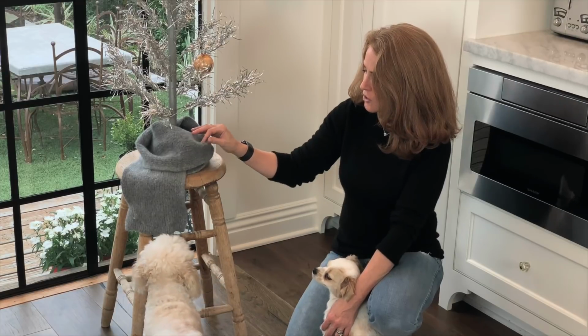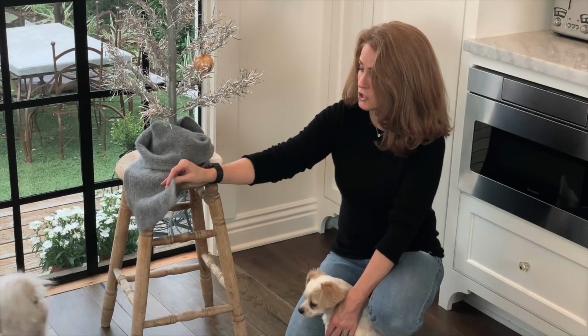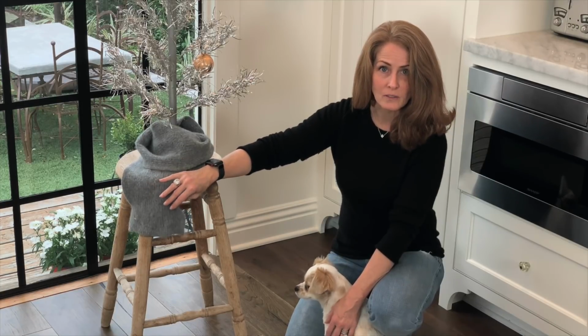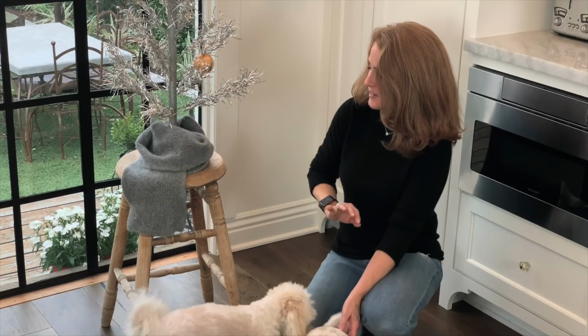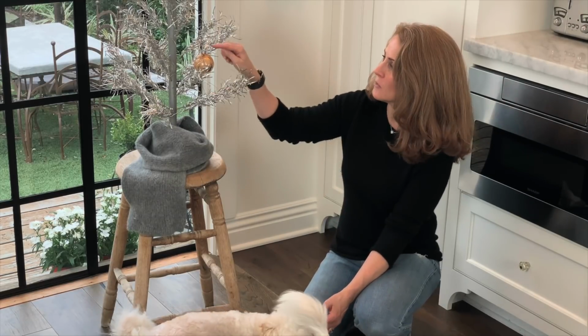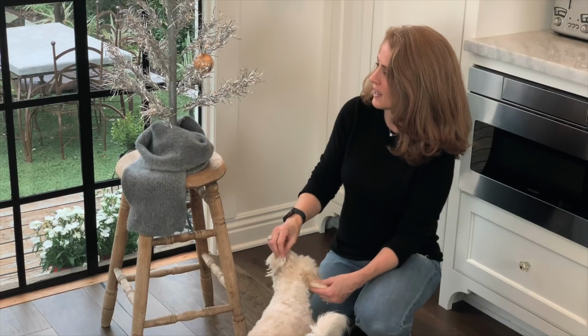And then I gave it this little scarf. This is a Ralph Lauren scarf that I accidentally washed, so it got sort of that boiled wool feel to it. And so here it is. Now it's the tree skirt for Charlie Brown. And I said just one little ornament and it brings in the gold and the silver and I absolutely love it.